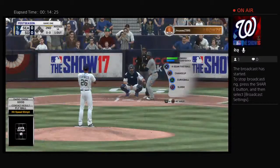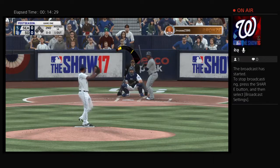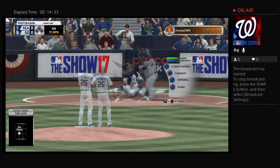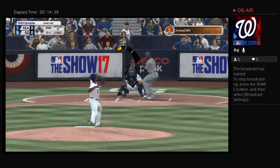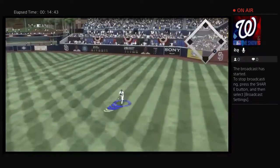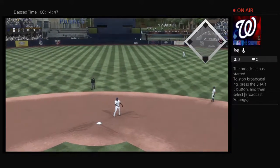Gene Segura standing in. Shortstop, Gene Segura. Here it comes. First pitch hacking here, and that's the first strike. Well, I'm almost shaking my head up here, Matt. Another pitch right down the middle. Now, early in the game, he's getting away with it. But if he wants to have any length in this game at all, he's going to have to get the ball in the corner. And that's in there. Base hit.